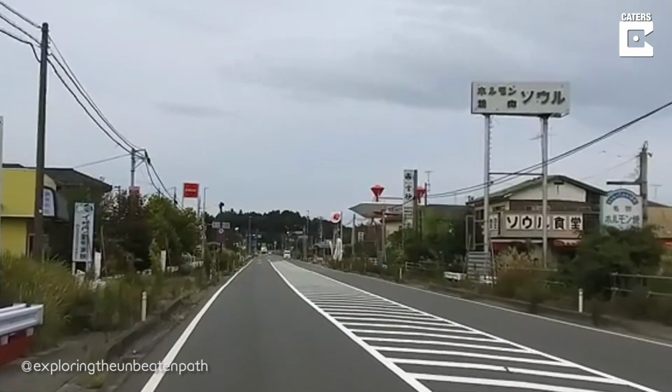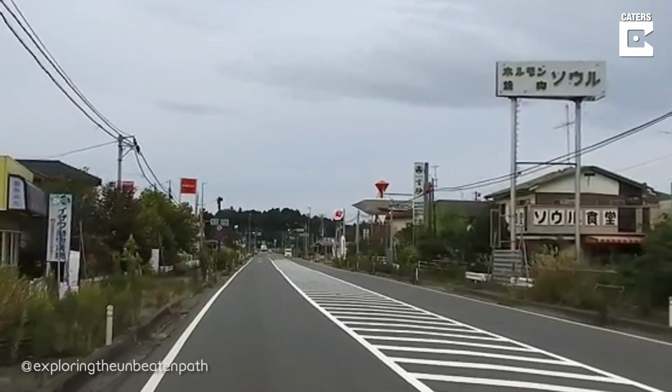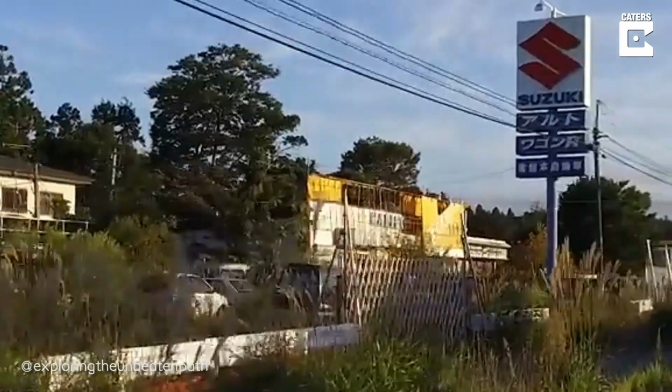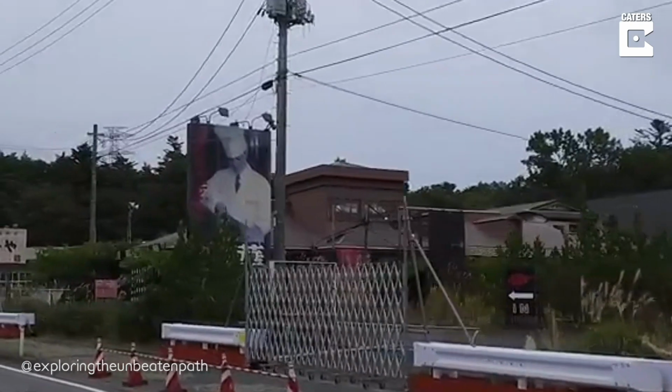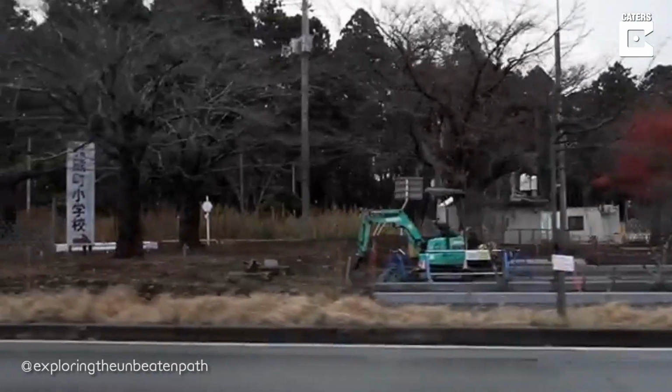The length of this restricted area was 14 km, 9 miles long, and it was a surreal sight to see everything abandoned and being overtaken by nature. During the years, it changed into a construction site.